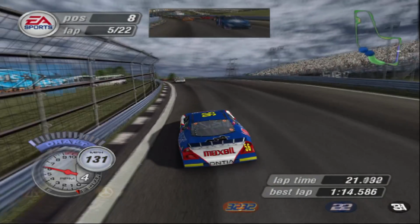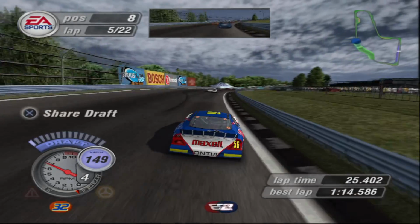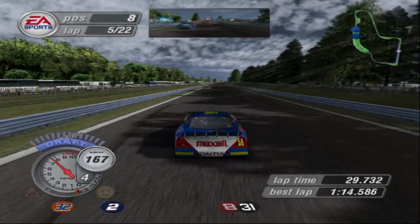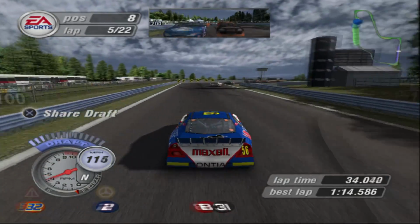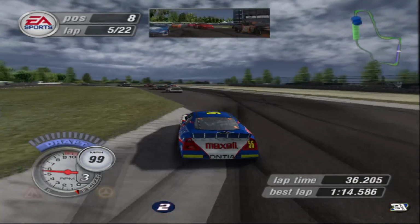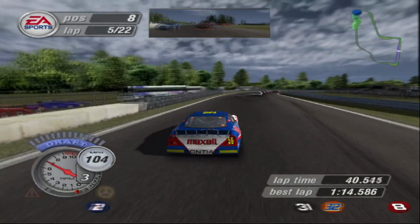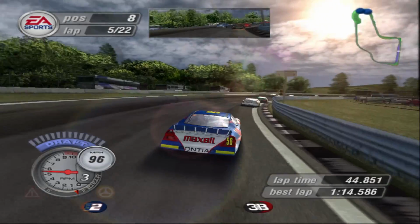I don't know when would be the perfect time to pit, because we just had a green flag, but I guess I want to stay out as long as possible. That way I can try to make it a one-stop, because I'm pretty sure this would have been a two-stop race. Oh, I'm not even going to make the corner there. Whoopsie-daisy. See, in real-life NASCAR, I would have to come to a complete stop.